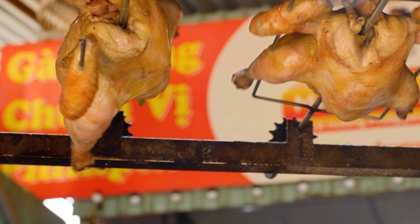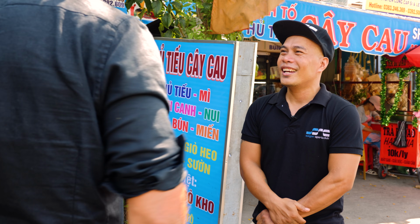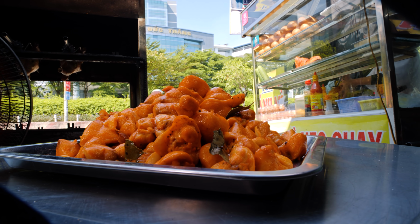Do they have a tail? In the rear of the chicken, you can see it. Really tiny. Yeah. A tail of any size is a tail. The chicken butt.